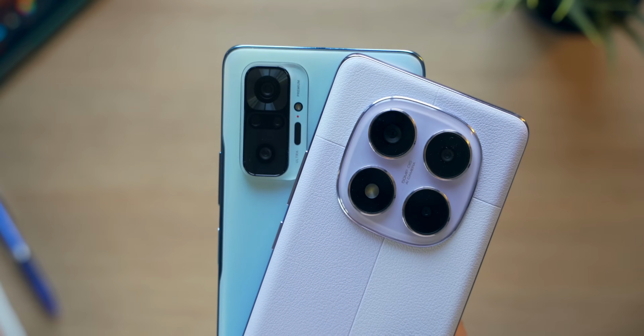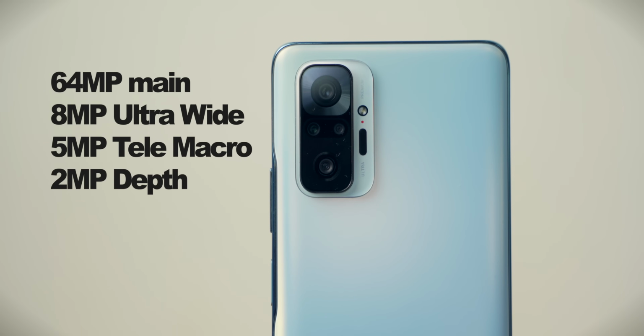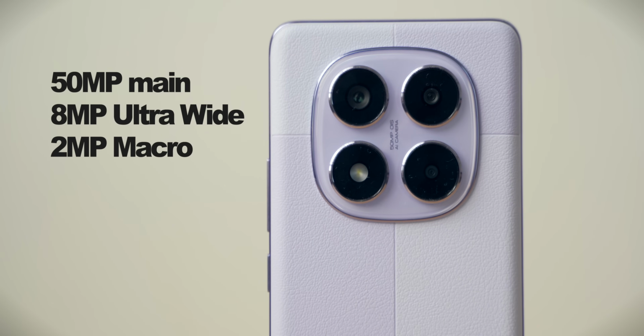Alright, this gets me to the cameras. Redmi Note 10 Pro has 4 cameras on the back side. A 64 megapixel primary camera, 8 megapixel ultra wide angle camera, 5 megapixel macro camera and a 2 megapixel depth sensor. Redmi Note 14 Pro has 3 cameras on the back side. A 50 megapixel primary camera, 8 megapixel ultra wide angle camera and a 2 megapixel macro camera.